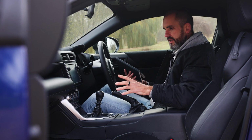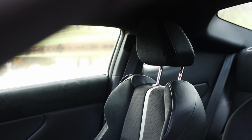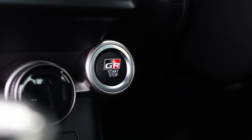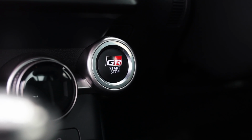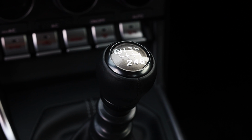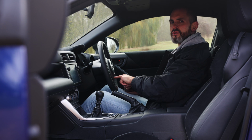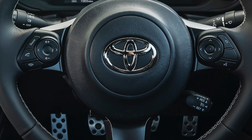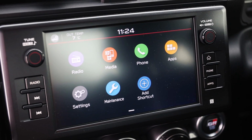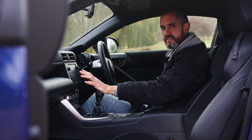Hooray! The cabin of the GR86 is lovely. Again, it's that simplicity which I think rules. Physical dials down here for your climate and stuff, and then you've got a start button by my left knee. 6-speed manual gearbox. You can buy it as an auto, please don't. There's no point. Unless you really value strange things like adaptive cruise control rather than normal old school cruise control, because you can't get it adaptive with a manual, but you can in the auto. Anyway, very odd. Android Auto, Apple CarPlay, physical buttons here, touchscreen. There's not a lot of tech, but there's enough tech.